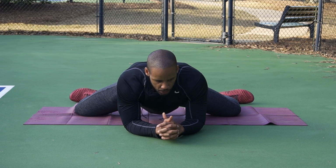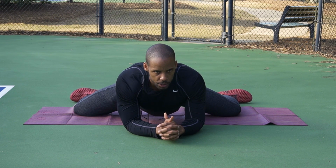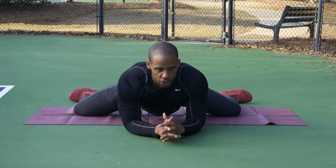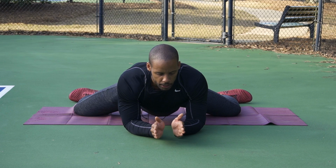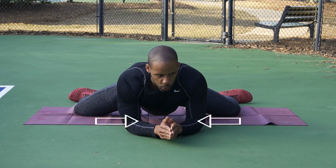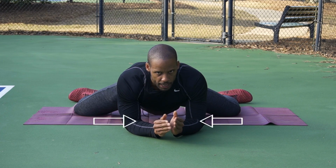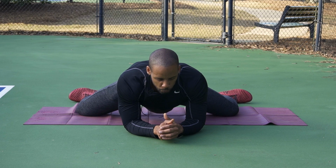And then as we do that, we're going to widen and relax. Now to engage into the PNF stretch, what we're going to do is contract and pull together the knees, but without actual movement. We're just going to gain that sensation, and we're going to hold for 10 seconds.